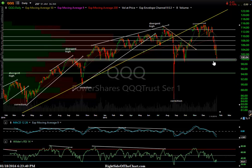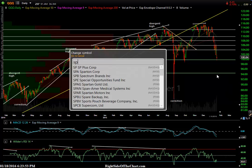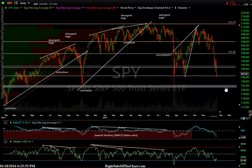Even a little lower than that, that we do take out these levels and get a quick flush down move. And then again, in the Qs, that could take us all the way down there to 94.50-ish, give or take. I'll have to zero in on these levels. And once again, on the SPY, that could take us down there to the 181, 182 level.